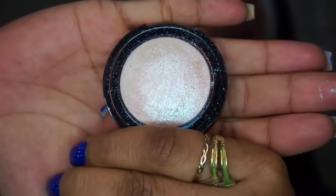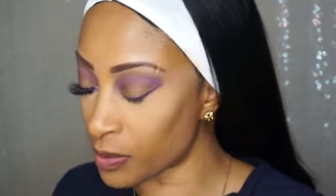Next, I'm going to take this Pat McGrath Astral White pigment, and it actually has some flecks of blue in it, and I'm going to take a little small detail brush like this and just pop that right on the inner corners.